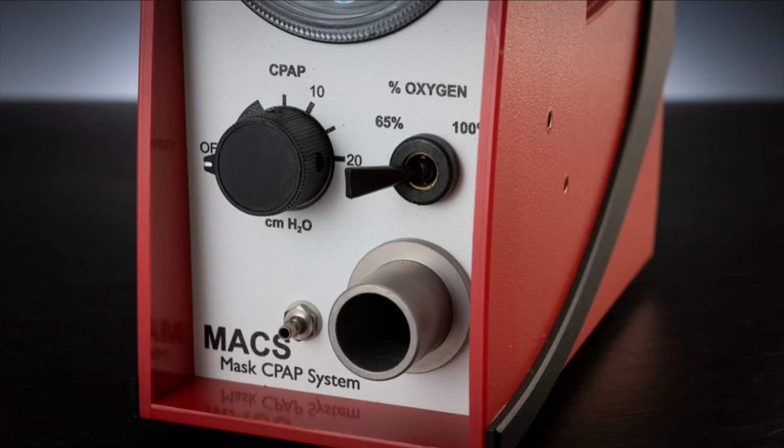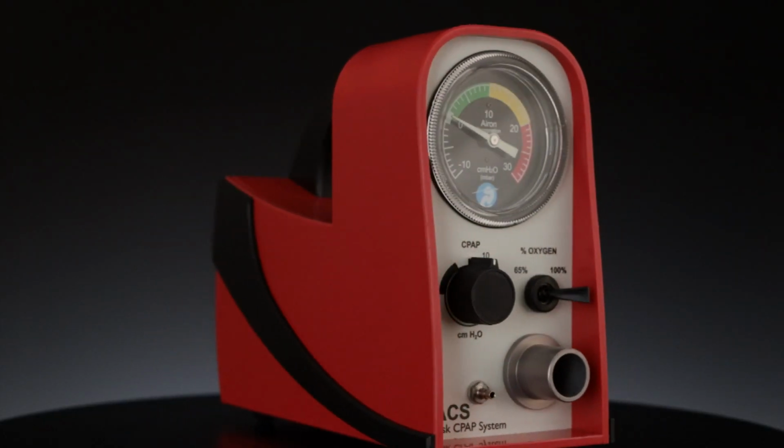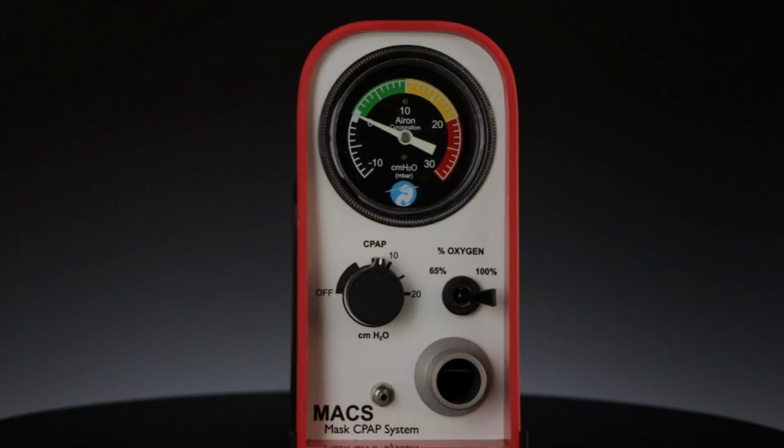CPAP control. Below the manometer to the left is the CPAP control. Using a calibrated CPAP control to set the desired level, dial in the CPAP by turning the knob clockwise, which adjusts up to 20 centimeters of water pressure. No extra valves needed. The MACS is a demand flow device providing automatic sensitivity for changing patient needs, with a maximum flow rate up to 140 liters per minute.